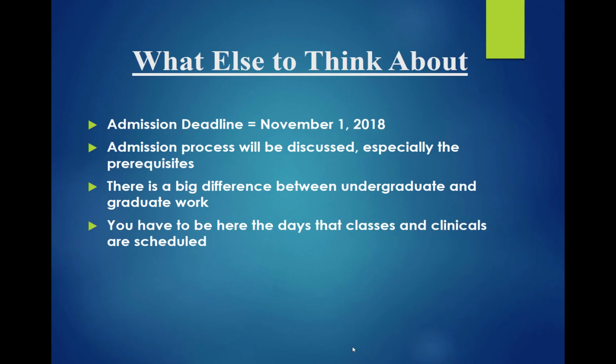Again, we will go over specific details about the admissions process and the prerequisites. There is a big difference between undergraduate and graduate work, so when you're admitted, make sure you understand that this is a graduate degree. This is mostly for adult learners. Most of our students are adult learners, and we do understand that some of you might have been out of school for a while, so just understand that it is a fast-paced program and it is taught at the graduate level.